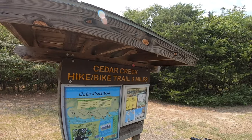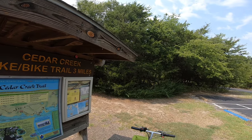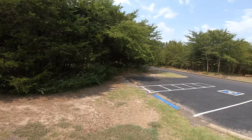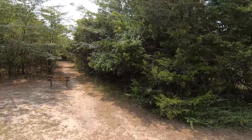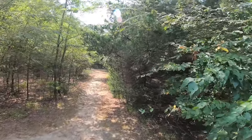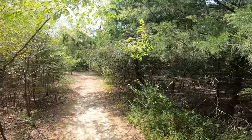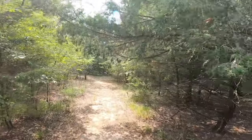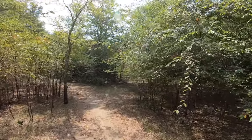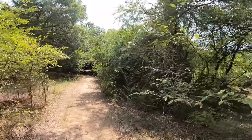All right, I'm here at the Doctor's Creek unit at Cooper Lake State Park. We're going to see if we can navigate the South Loop Nature Trail. Let's see how ADA friendly it really is. I mean, it's not an ADA trail, but I'm hoping that it's going to be navigable.